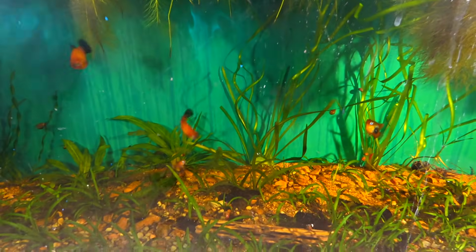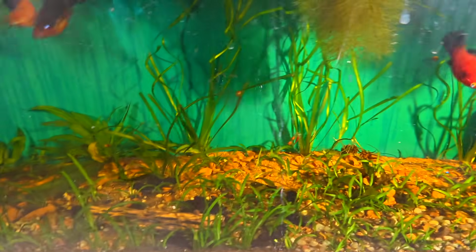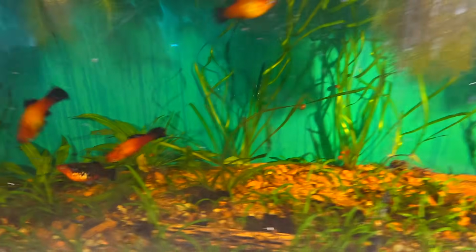And there's lots of cherry shrimp in there. I just keep seeing them. There's also several bristlenose plecos, including a longfin. Oh, more cherry shrimp up here. Those cherry shrimp are just everywhere.